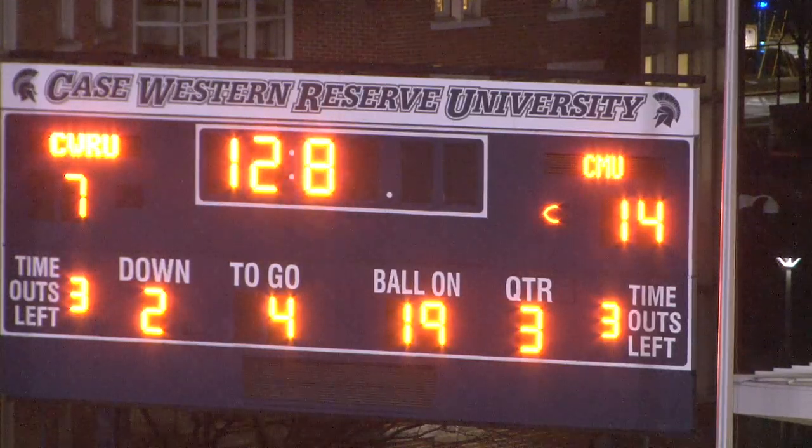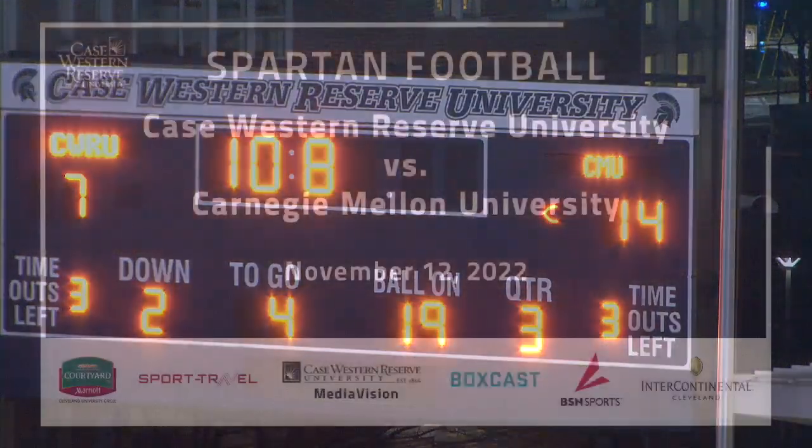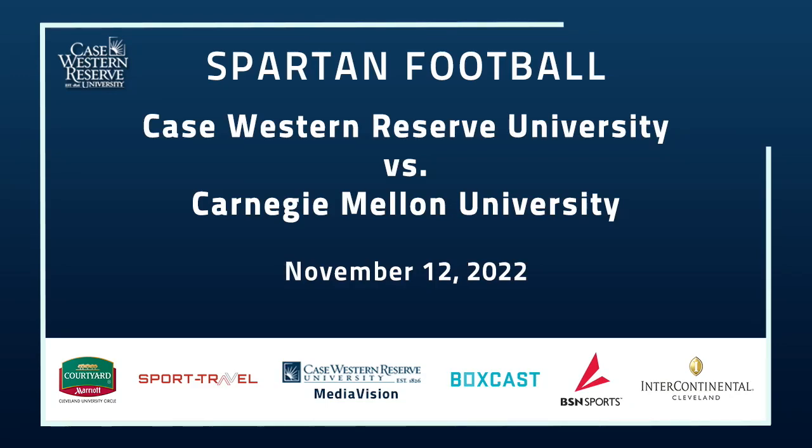Looks like Dudowski. That'll be the fourth. And so Carnegie Mellon will let the clock run down on the third quarter, and they'll take a 7-point lead. But Case Western Reserve's offense showing some signs of life here in the third quarter. Get back within a touchdown. We'll take a break. 14-7 as we head into the final quarter of the 2022 season for the Spartans.